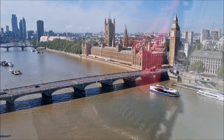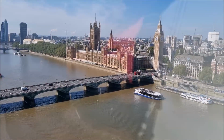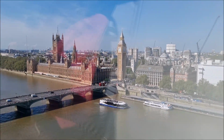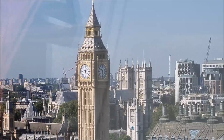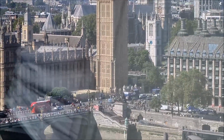The iconic clock tower you can see is named the Elizabeth Tower, although many people refer to it as Big Ben, which is actually the name of the bell inside the tower that rings every hour. Now look at the building closest to us. That's County Hall. It was once a home to the Greater London Council until it was disbanded in the 1980s. But it now houses loads of attractions.